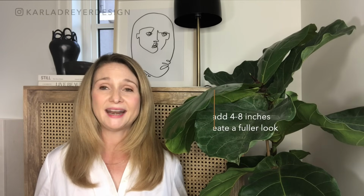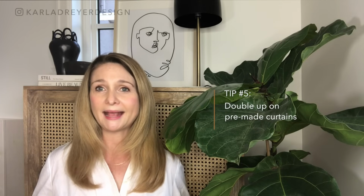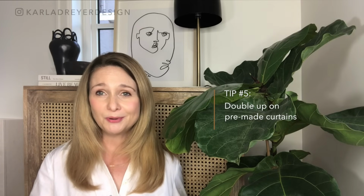A little tip that I do quite often is I will double up on the panels. If you are buying pre-made panels, they usually come 2 in a pack, so double up. That one pack is one side of the window. It'll make it look that much more full, and it makes the pre-made curtains look more custom.